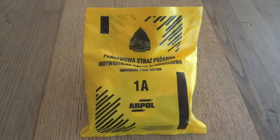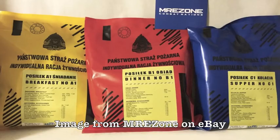Alright, so here we have a Polish Fire Brigade ration. It's more or less a 24-hour ration, but it comes in 3 separate bags. They're actually color-coded. This is the breakfast portion of the ration, and the other 2 meals, the lunch and the dinner, come in blue and red bags.